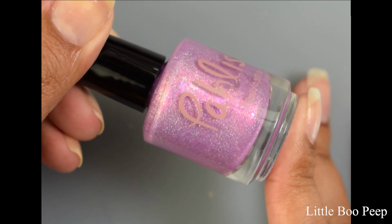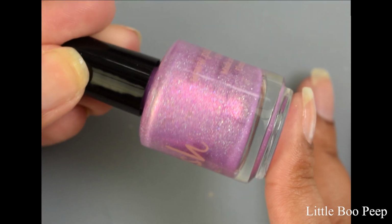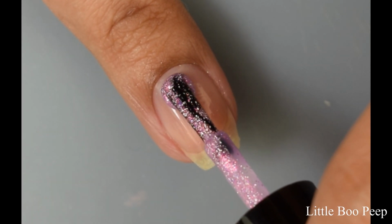And finally, we have Little Boo Peep. This is a soft orchid pink with holo flakes and pink to orange to green micro flakes and shimmer. Another one of my favorites. I'm just going to keep repeating myself as I loved these so much.